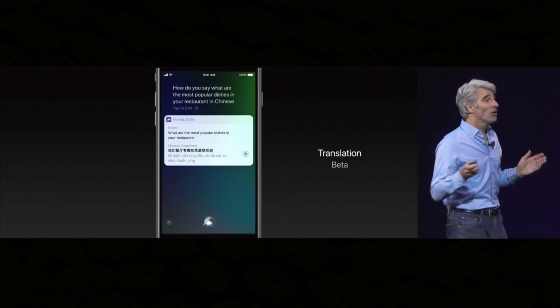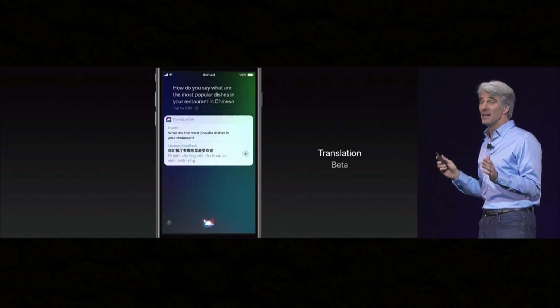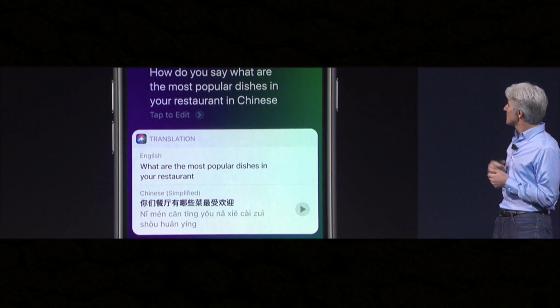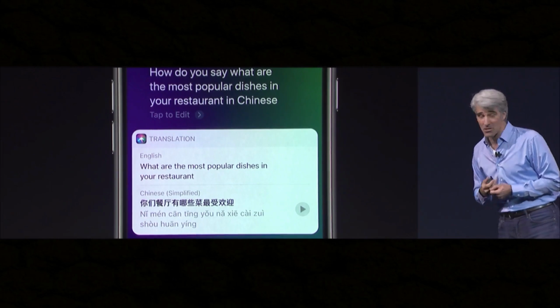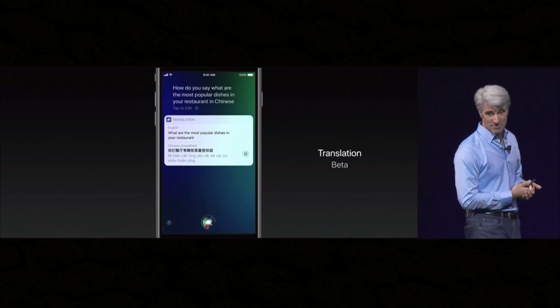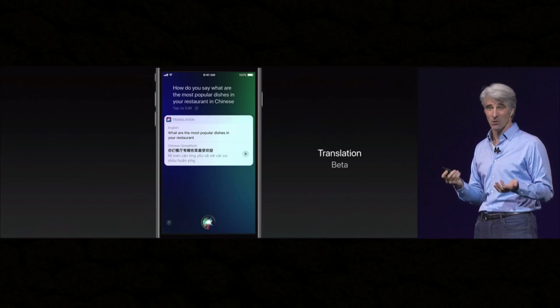Now, Siri also has a new capability: translation. So you can now ask something like, how do you say, what are the most popular dishes in your restaurant in Chinese? And Siri can say the translation in Chinese.